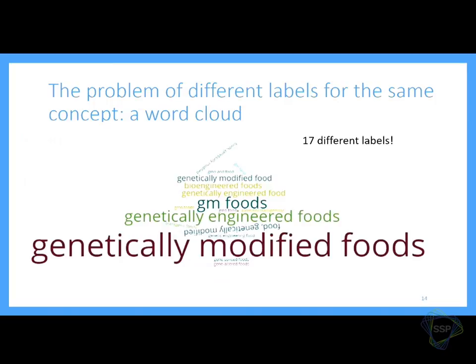We find this problem all the time with different subject indexes that tag the content in the specific database that they're used for. So to look at an example, this is a word cloud of that concept with these different labels. The size of each label here is the frequency with which it's used within a particular subject index. There's 17 different labels. So you've got genetically engineered foods, GM foods, transgenic foods, gene spliced foods, gene altered foods.